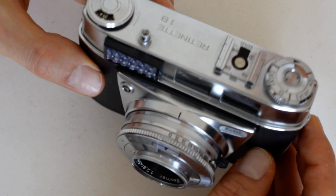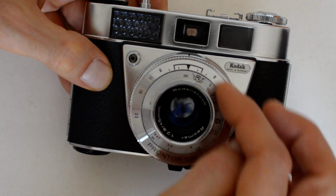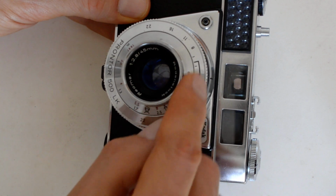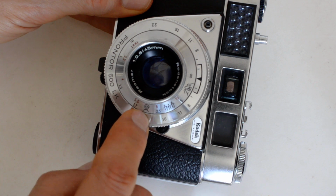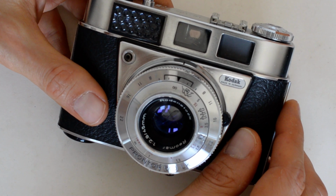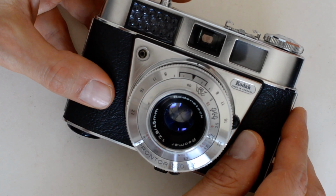Back in the day, if you see anything that has a pictogram on it, that's kind of an indication it was not meant for professionals. Although these pictograms are not meant for exposure; they're meant for focusing. You've got the mountains, the group of people, and the single person. But I will focus this camera the same way that I focus the Smena. That is, I will use hyperfocal focusing. If you don't know what hyperfocal focusing is, please see the video I did on that.